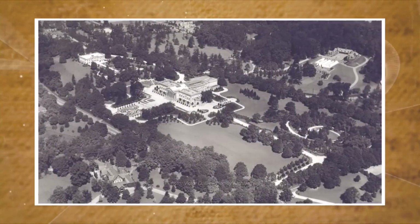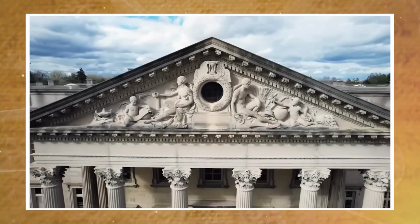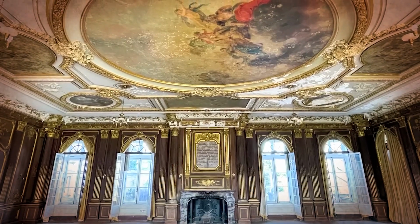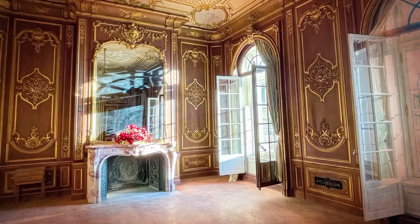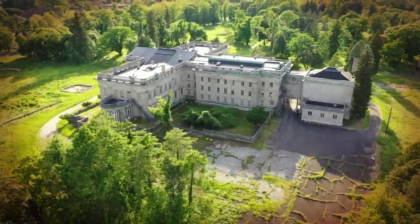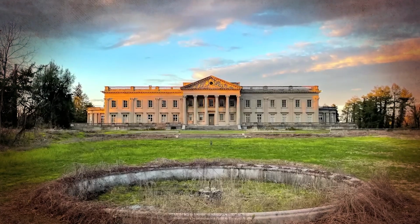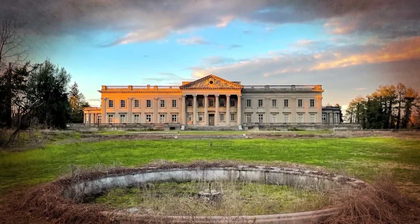Lynnewood Hall was not just a home, but also a place to display Peter Widener's impressive art collection. The mansion once housed many valuable works of art, including paintings by famous artists like Rembrandt and El Greco. This made the mansion not only a grand residence, but also a private museum showcasing fine art.